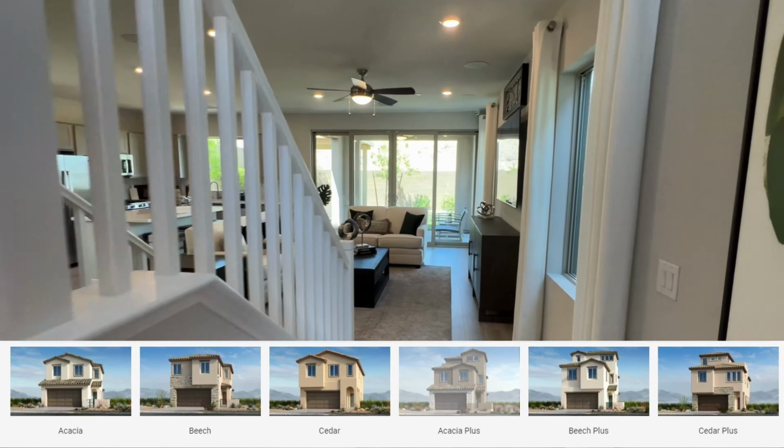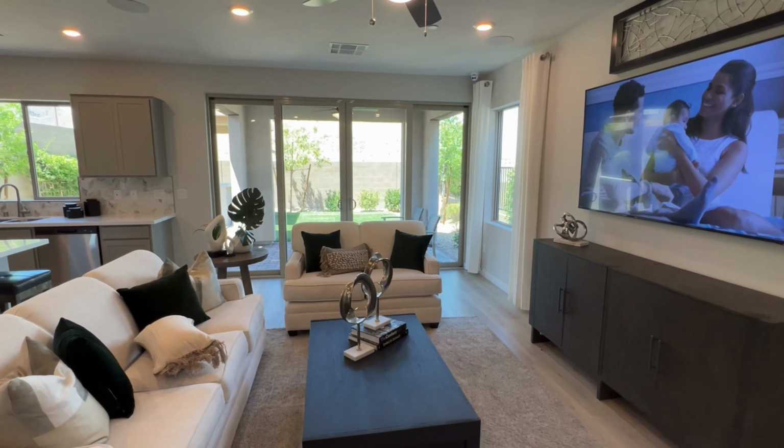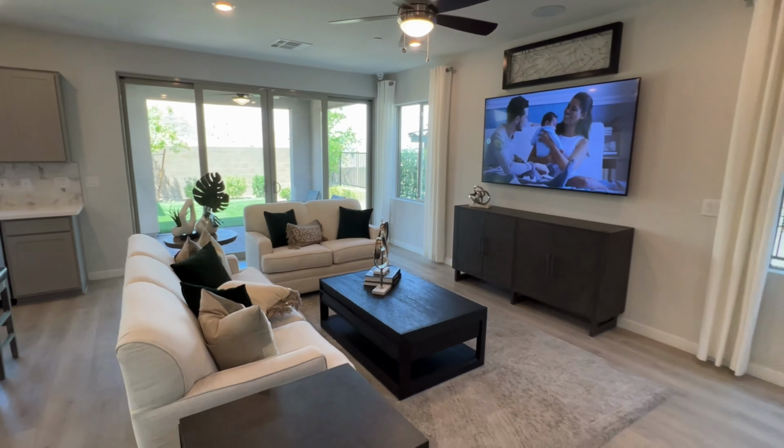So the first thing you'll notice is a living room when you walk in. Nice spacious living room. That 12-foot slider in the back right there, that is an upgrade, guys. Either upgrade to that or get the standard one. Okay, and then here to the left, you have the kitchen.